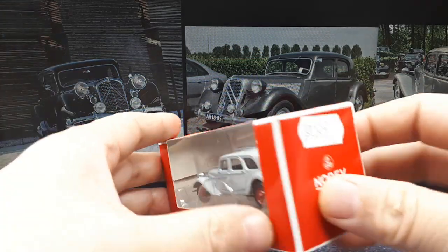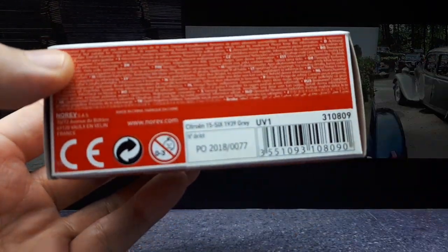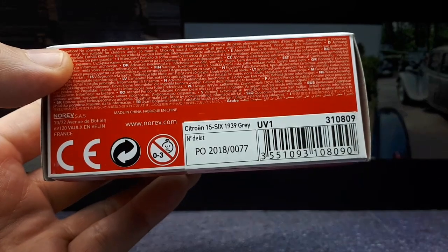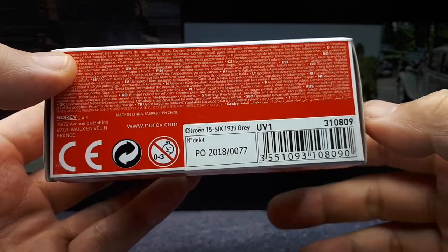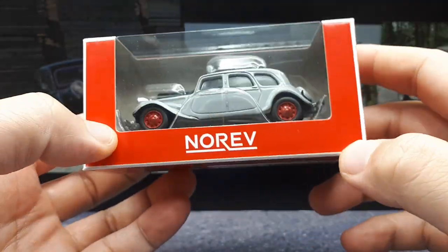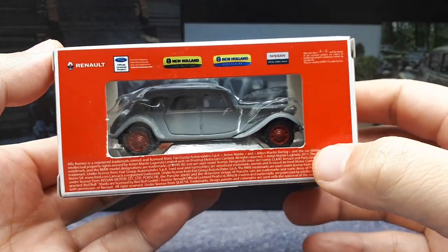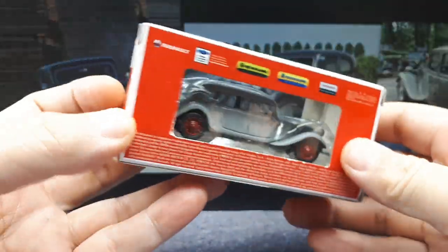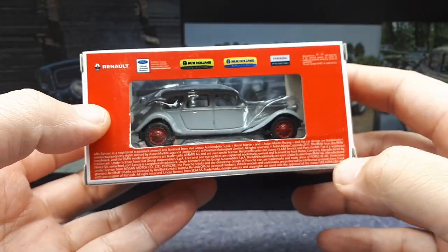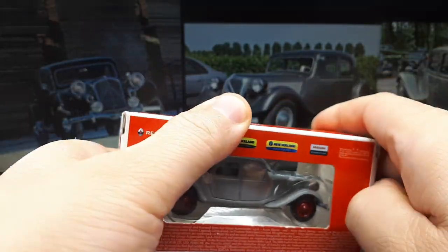Bonjour, diecast fans. So we have a Norev model here. It's a Citroen 15.6 from 1939. So that's an old car. I do kind of like this packaging. You can see this side, the top, and a little bit of the other side. Unfortunately, you can't see the front and the back. So that's too bad. Alright, let's get this guy open and see what's going on.